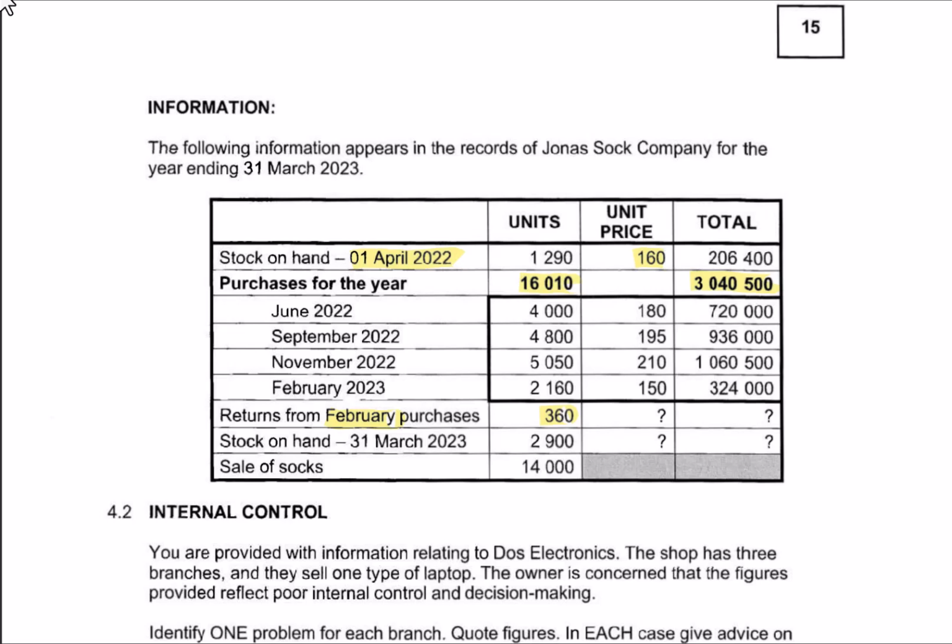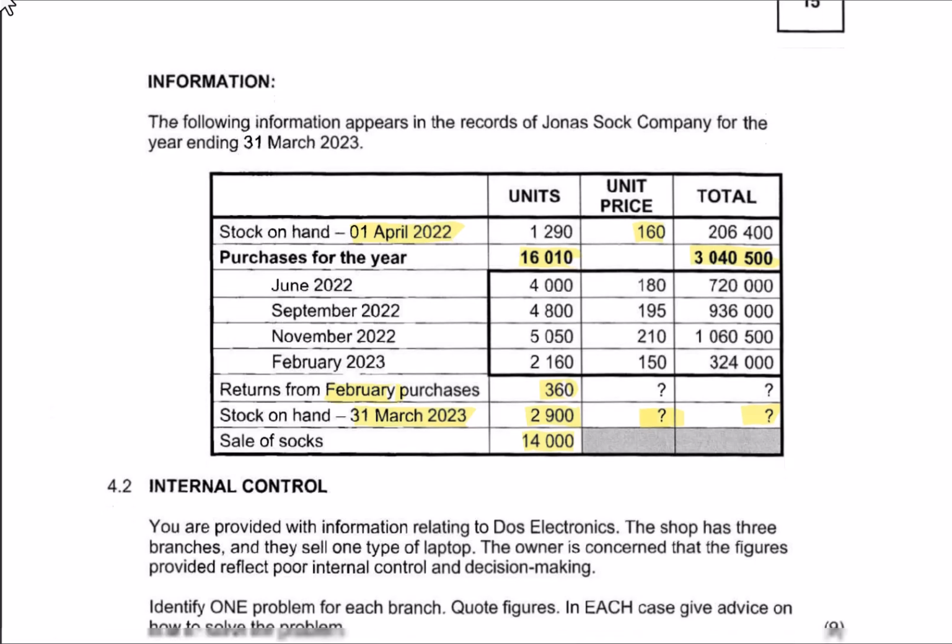Stock on hand, 31 March 2023. That's the last day of the year. It was 2,900. And you are not given any value, neither unit price nor the total value. Then sales of stock, 14,000. I have to say 14,000 stocks that were sold. You are not given the selling price, neither the selling price per unit nor the total value of the sales.